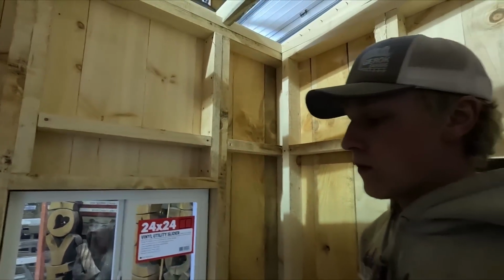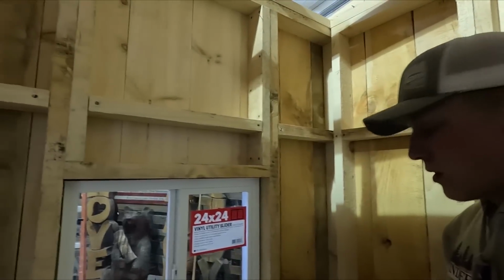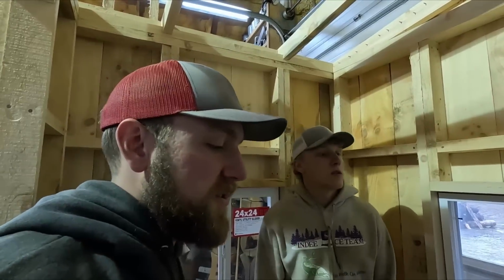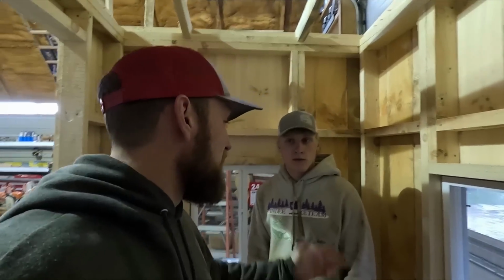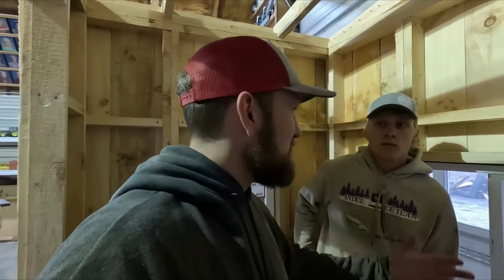I plan on just keeping the framed look. Who else is going to be in here other than me? Yeah, and it'll keep it lighter for moving it around with the skid steer or a wagon or whatever we end up doing. And as you can see with the two of us in here, I'm not a small guy. Mason's a medium-sized guy. There's plenty of room in here.